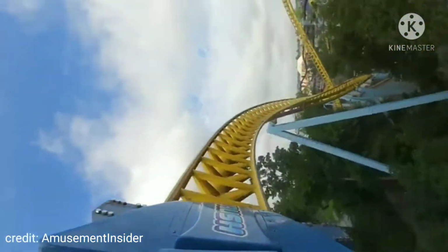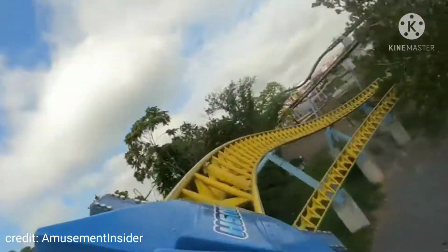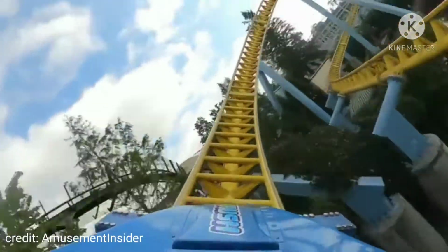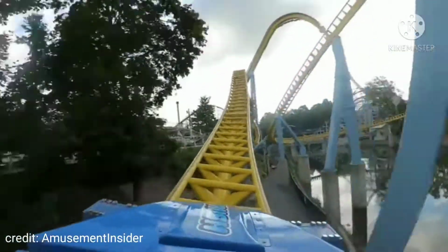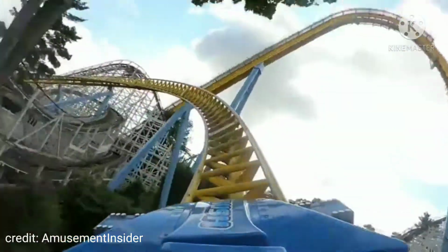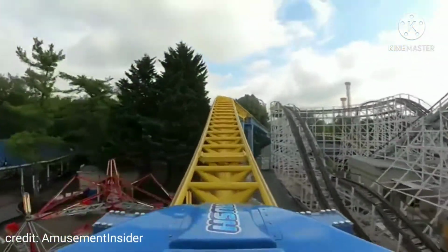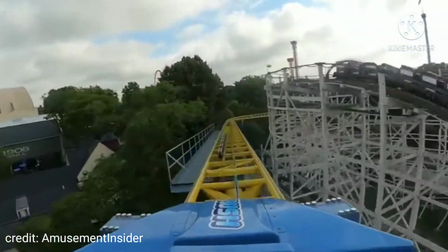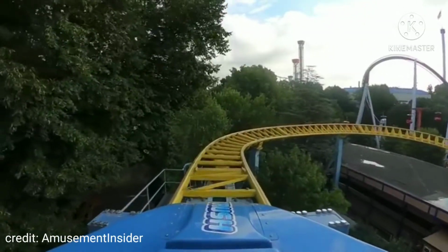and then it turns back around into sort of like an overbank element, and then it finally twists back and then turns again into sort of like a switchback or that cutback, I guess you could say, and one final hill, and then turning into the brakes. So it's a very short ride, but what it does in the short duration is just awesome. It's my favorite coaster in the park.